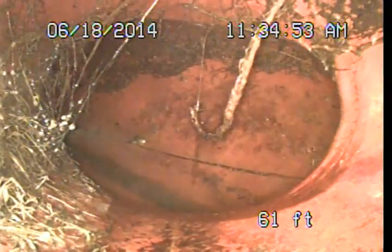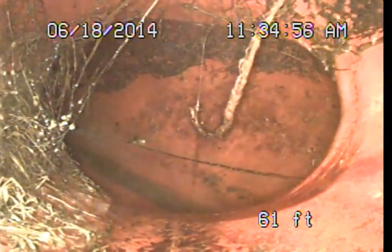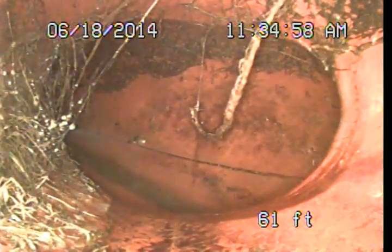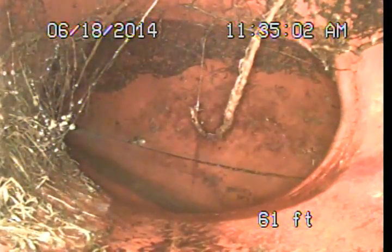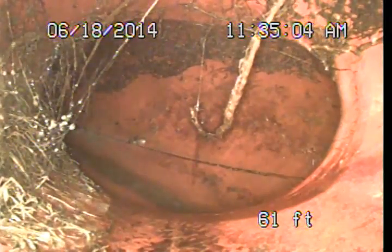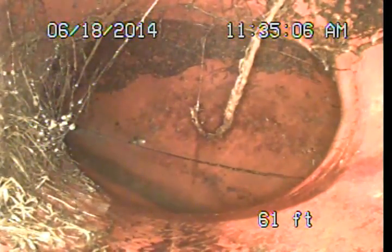Now, I wasn't able to locate and expose an accessible main sewer line cleanout. A main sewer line cleanout is an area outside the structure that has a removable cap, allowing direct access into the main sewer line or the drain system as it exits the building.